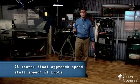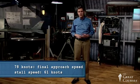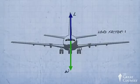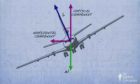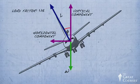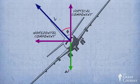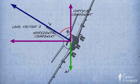The changes in the stall margin can be significant. Let's say that the normal speed for final approach for an airplane with flaps deployed is 78 knots, or about 90 miles per hour, and the stall speed is 61 knots. The load factor scales with the bank angle. A 30-degree bank gives a load factor of 1.15, or 15% more lift in level flight. A 45-degree bank gives a load factor of 1.41, and a 60-degree bank will double the lift.